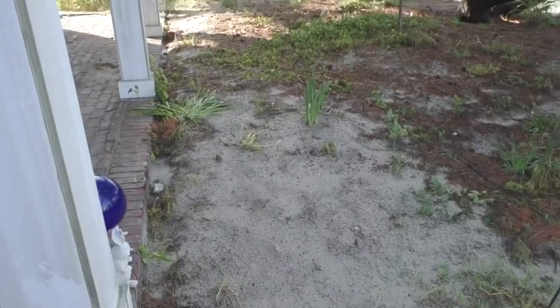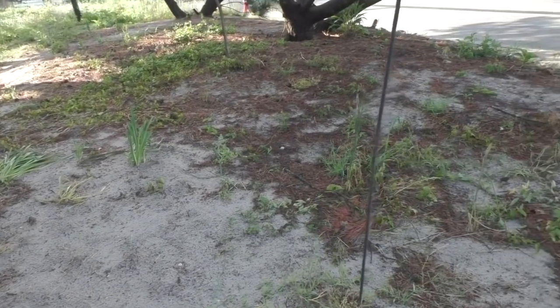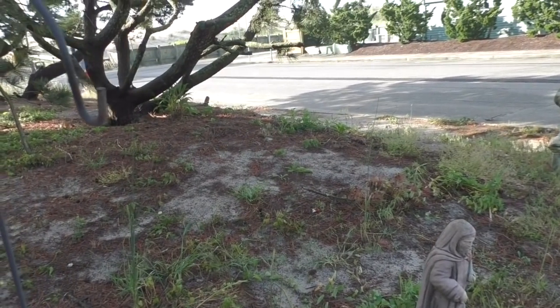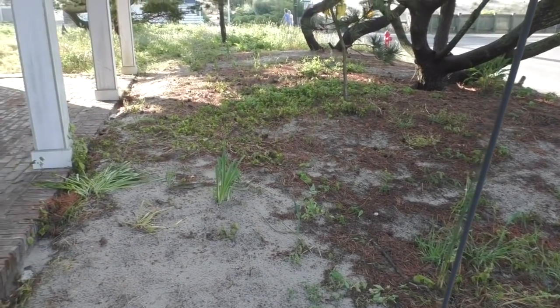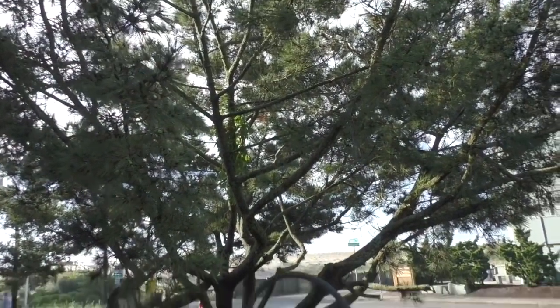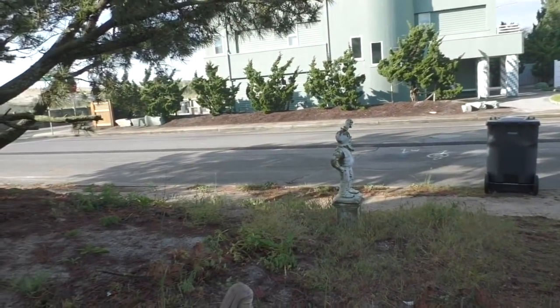So this is the poison ivy patch. We got a lot of it during the winter and the early spring. We just came out and pulled it out, but you can see it's all starting to come back. I sprayed it the other day, so hopefully it's wilting and dying, but we shall see. Again, pine trees. St. Francis, and there's the gnome we were talking about.